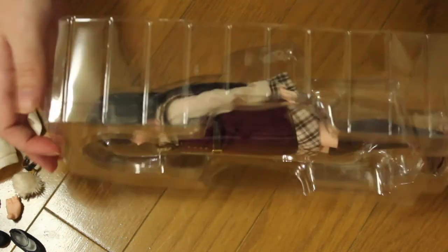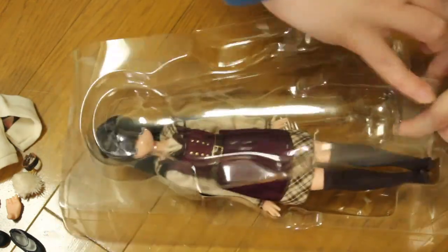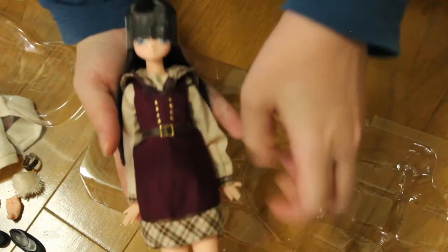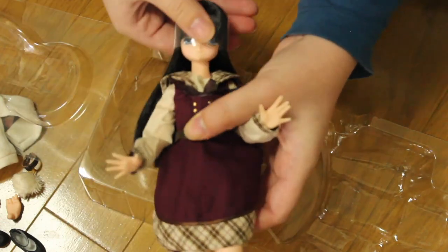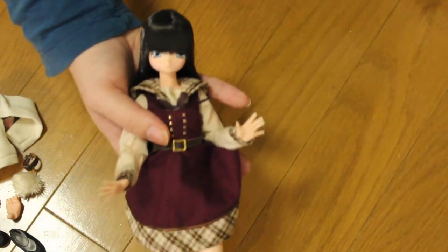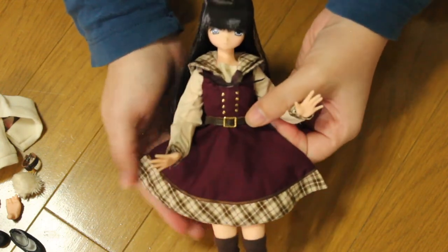So let's have a look at the doll. She comes with this super cool reddish outfit, and I really love that style of outfit, which is why I got the Miu, and which is why I couldn't really pass on those cats. On top of having to finish the series, obviously. So one of the reasons is that awesome color outfit. Look at that, it's really beautiful.